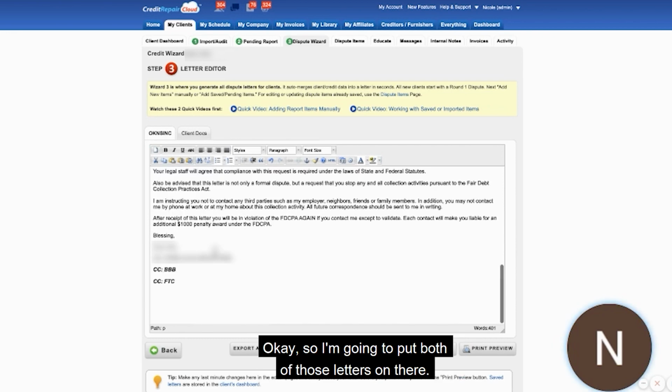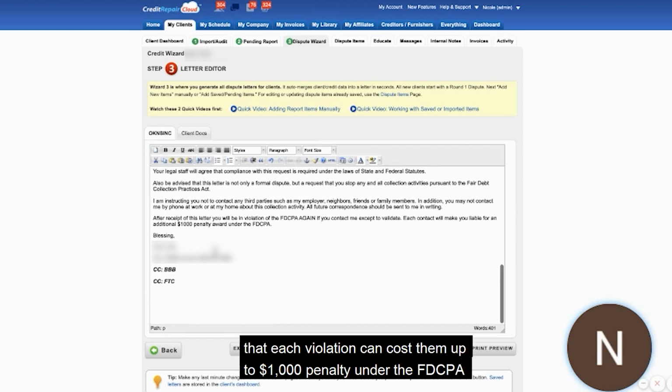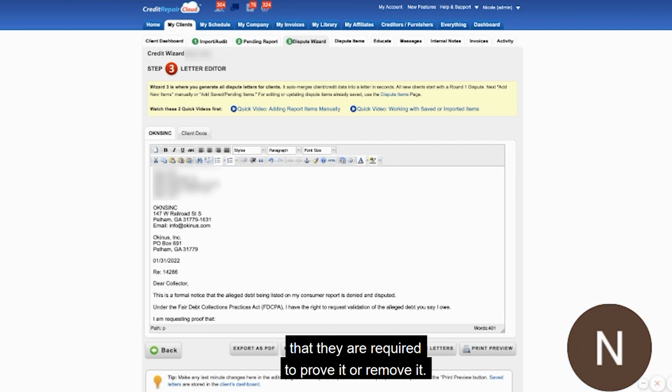So I've noticed that. Okay, so I'm going to put both of those letters on there. And again, this is just letting them know that each violation can cost them up to a $1,000 penalty under the FDCPA, that they are required to prove it or remove it. So I'm going to go ahead and hit save.